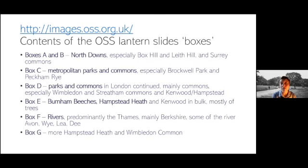So, as I said, there's a lot from the North Downs, particularly Box Hill, Leith Hill. There's a whole box of metropolitan parks and commons. There's a lot to do with ancient forests and trees. So there's a whole box of Burnham Beeches, mainly of one beech each. So they're very difficult to locate, but I have been working with one of the conservators at Burnham Beeches to see if we can at least work some of those out.